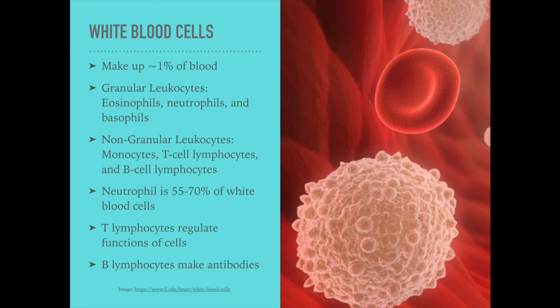The other major type of white blood cell is a lymphocyte. There are two main populations of these cells. T lymphocytes help regulate the function of other immune cells and directly attack various infected cells and tumors, and B lymphocytes make antibodies, which are proteins that specifically target bacteria, viruses, and other foreign materials.